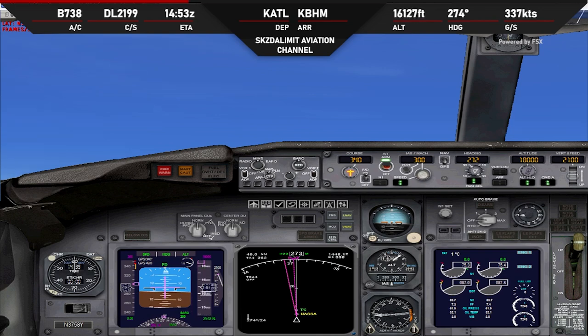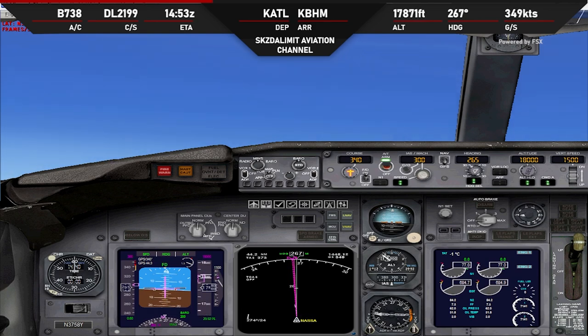Passing through 16,000 feet. Leveling off at 180.